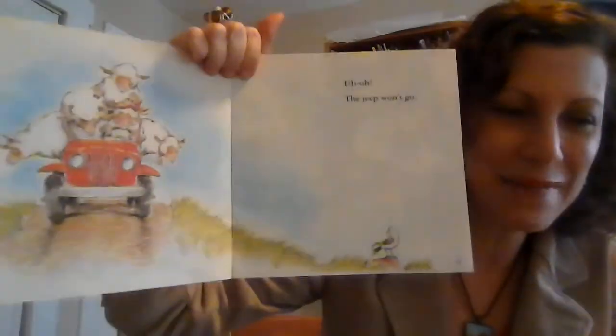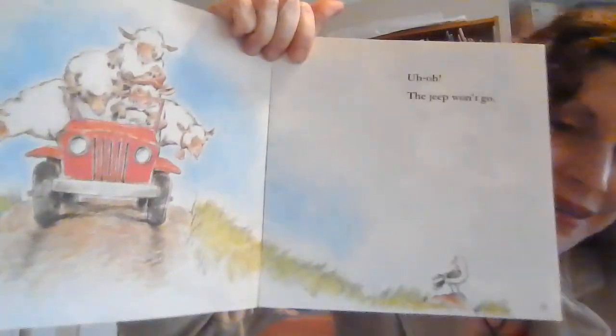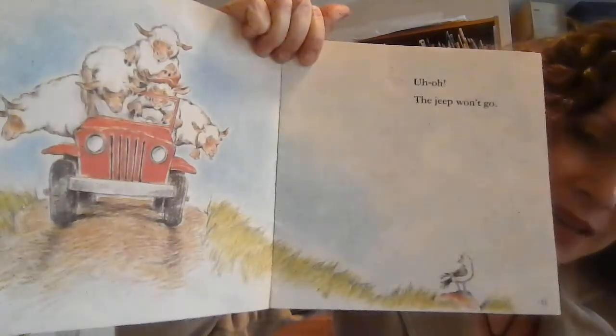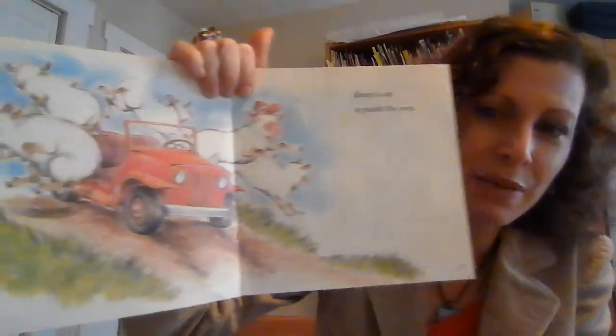Uh-oh, can you say that with me? Uh-oh, the Jeep won't go. I wonder what happened. Why is the Jeep stuck? Let's keep reading. Sheep leap to push the Jeep.